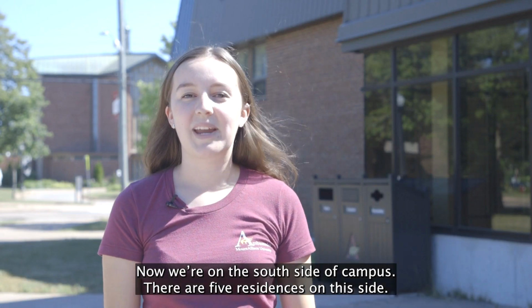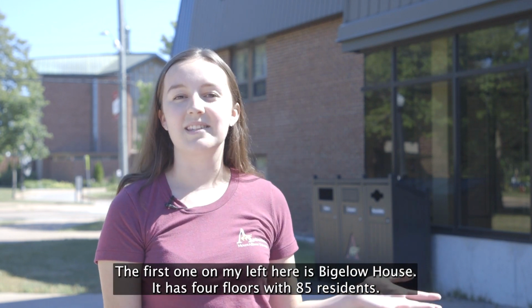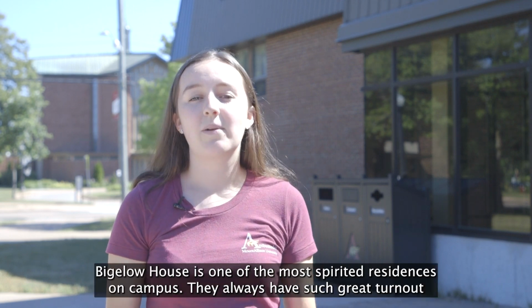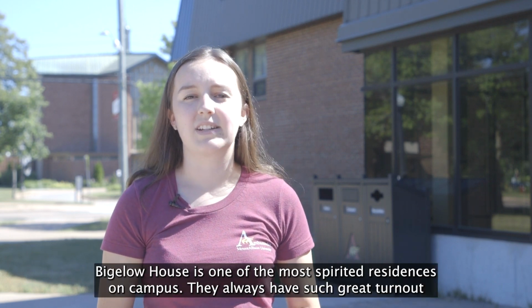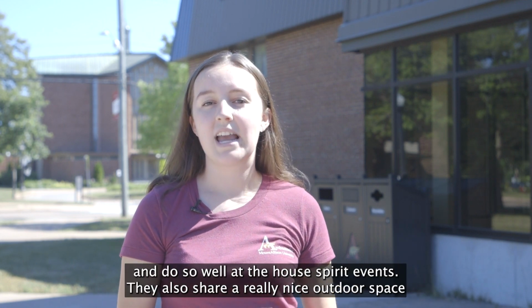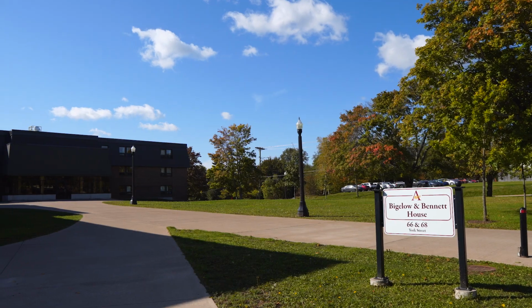Now we're on the south side of campus. There are 5 residences on this side. The first one on my left here is Bigelow House. It has 4 floors with 85 residents. Bigelow House is one of the most spirited residences on campus. They always have such great turnout and do so well at the house spirit events. And they also share a really nice outdoor space here with their neighbors, Bennett House.